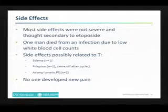So what about side effects? Most were really not that severe. Guys tolerated this quite well. In general, they felt better than they did before they started the treatment. Energy went up, libido came back.